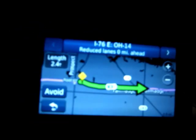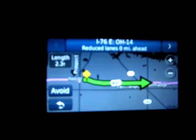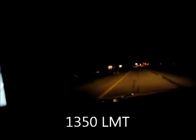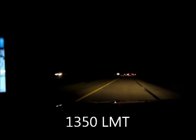So two thumbs down for the traffic feature of this Garmin. If you buy this Garmin, I don't know if it's any Garmin, but this one in particular, the 1530, don't rely on the traffic feature because it's inaccurate. That's all I've got to say about that.